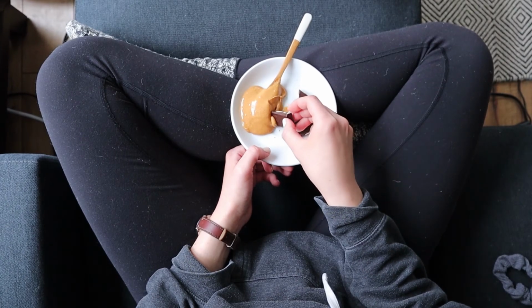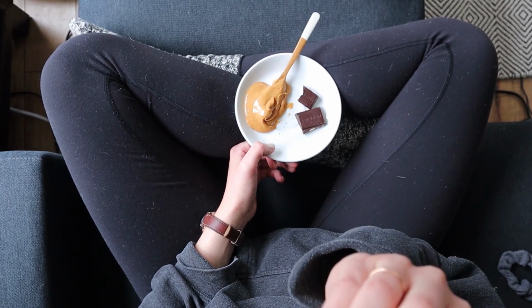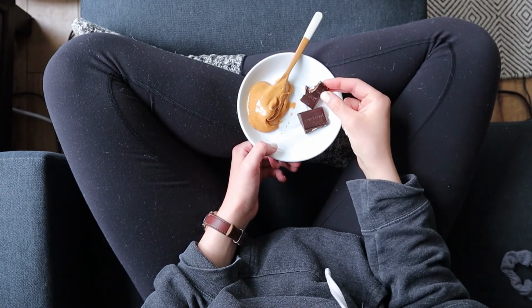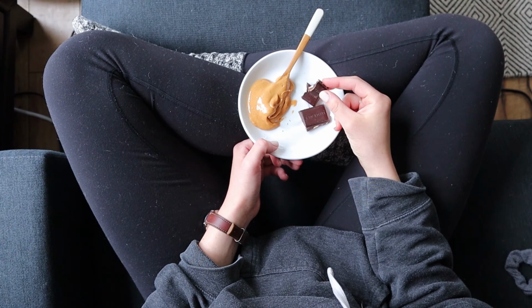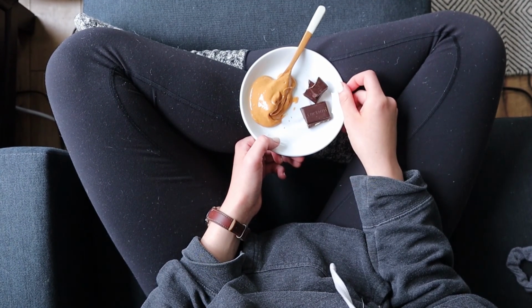Having a dessert at night like dark chocolate, chocolate-covered almonds, or a coconut milk-based ice cream or pudding, or even hot chocolate with whole milk are great options to add in some extra fats and also enjoy something sweet at the end of the day.